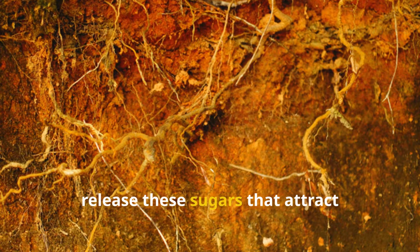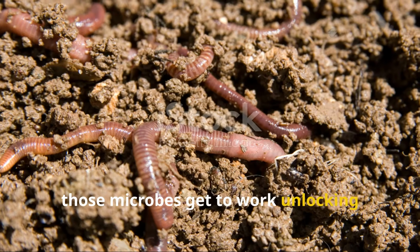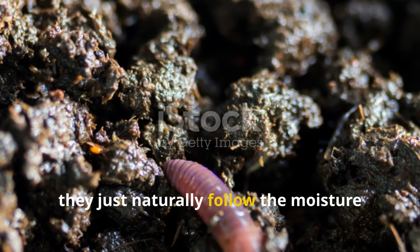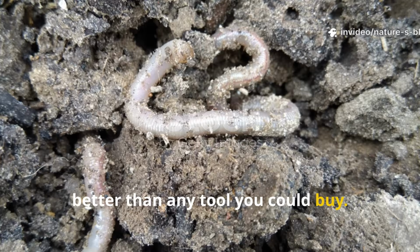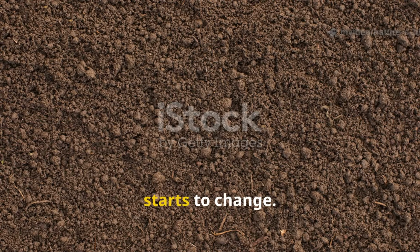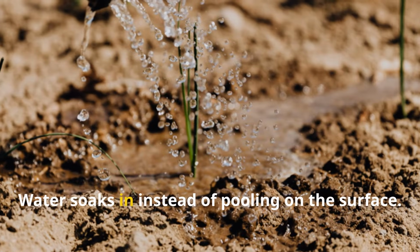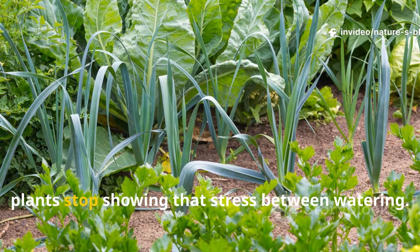Roots release sugars that attract bacteria and fungi. And then those microbes get to work unlocking nutrients that are already present in the soil. Earthworms naturally follow the moisture and food, and their tunnels aerate the soil better than any tool you could buy. Within just a single season, you'll notice the soil texture really starts to change. Compaction loosens up. Water soaks in instead of pooling on the surface. And plants stop showing stress between watering.